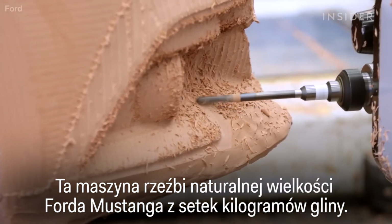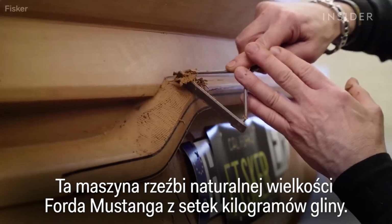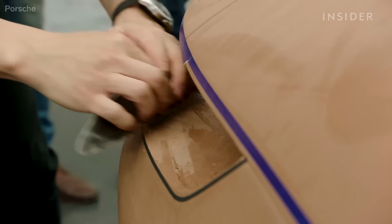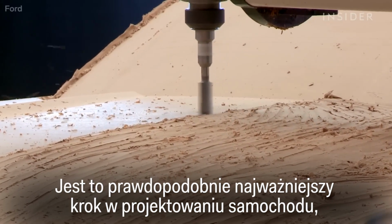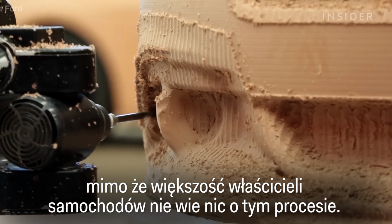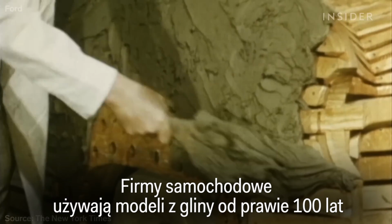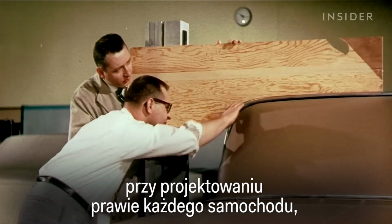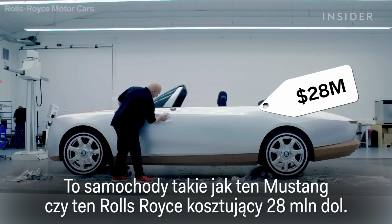This machine is carving out a life-size Ford Mustang from hundreds of pounds of clay. It's arguably the most important step in designing a car, even though most car owners know nothing about the process. Car companies have used clay models for almost 100 years on nearly every car you see on the road. From this Mustang to this $28 million Rolls-Royce.